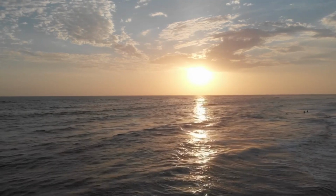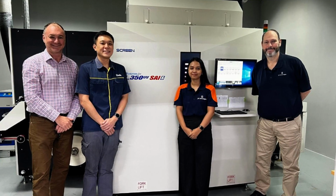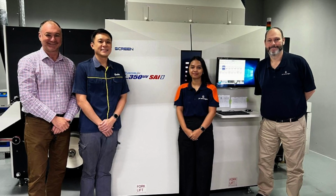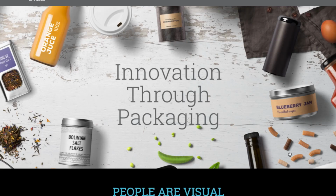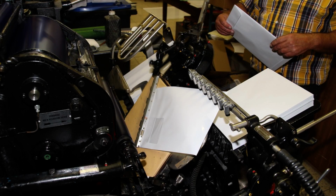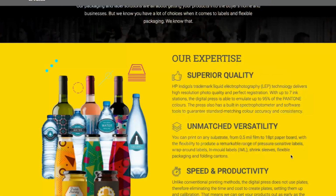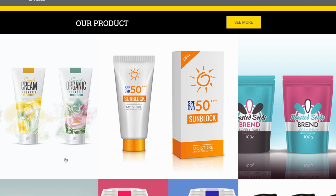Theia, a digital label printing division of Cahaya, Jakarta, has pioneered the Screen L350UV SAI inkjet series, becoming the first company to do so not just in Indonesia, but in the entire Southeast Asia region. With a rich history dating back to 1991, this company's constant evolution has been nothing short of remarkable. From their beginnings with letterpress printing, they made significant leaps in technology, investing in flexographic printing in 2002 and Indonesia's first industrial digital printing press in 2009.